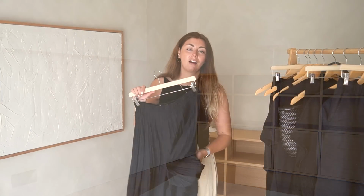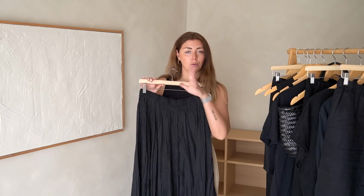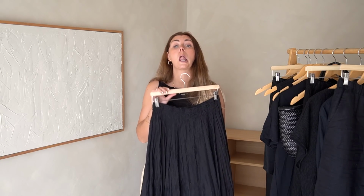With it being a midi skirt, I wasn't 100% sure last year. I kind of took a bit of a gamble on buying this. It was one of those things which initially I was like, that looks great, but I wasn't sure as to how much I was going to wear it. I ended up wearing it loads.